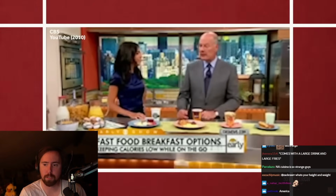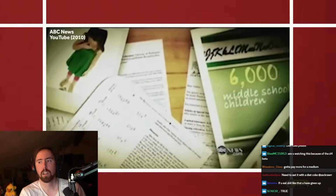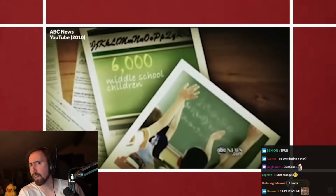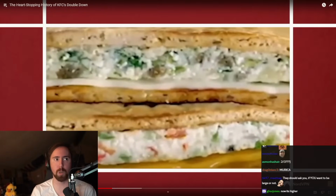Bucking the healthier fast-food trend, one of the strangest aspects of the Double Down was its timing. As many have pointed out, when the Double Down was released, two-thirds of the population of the United States was considered overweight or obese. Oh, it was absolutely hog city.